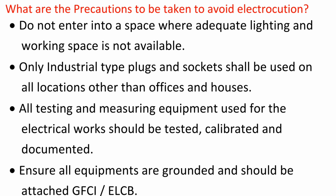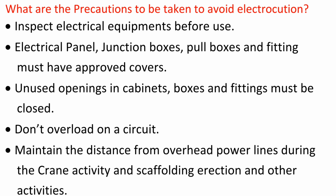All testing and measuring equipment used for electrical work should be tested, calibrated and documented. Ensure all equipment is grounded and attached to a GFCI/ELCB. Inspect electrical equipment before use. Electrical panels, junction boxes, pull boxes and fittings must have approved covers. Unused openings in cabinets, boxes and fittings must be closed. Don't overload a circuit.